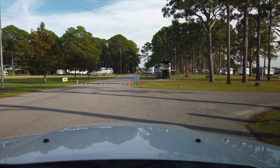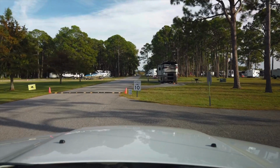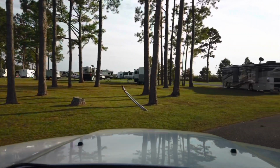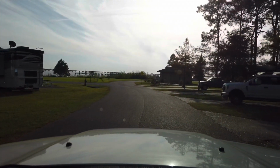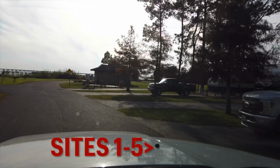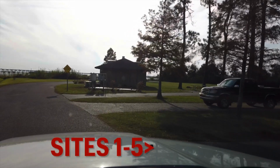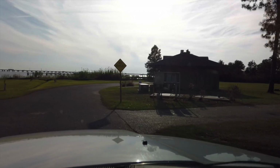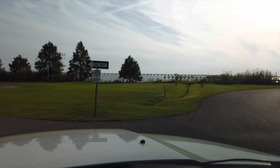So anyway, we just came in the main entrance like you saw, and I'm going to make this right-hand turn, and the first few sites are 1, 2, 3, 4, and 5. And 5 ends right by that bathroom. It's not a bathhouse, it's a bathroom. Well, let's not forget to point out that that's Mobile Bay right ahead of us. Directly in front of us is Mobile Bay. There's a nice pier to walk out on over there.